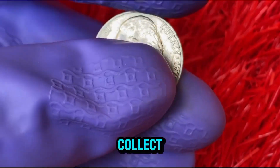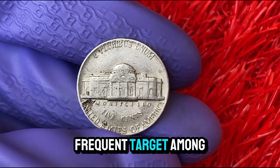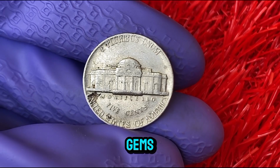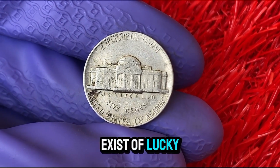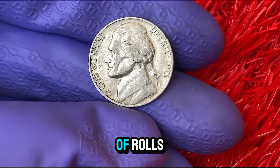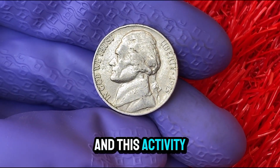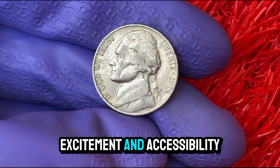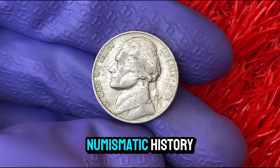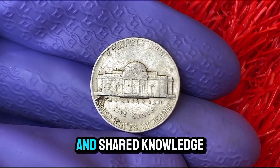The 1975 Jefferson Nickel is a frequent target among roll hunters because of its potential for full steps and hidden gems, and many stories exist of lucky hobbyists discovering MS-condition nickels right out of rolls and placing them into graded collections. And this activity not only adds excitement and accessibility to the hobby, but also perpetuates the preservation of numismatic history through community participation and shared knowledge.